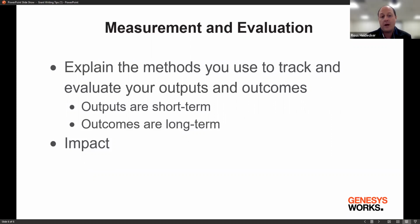your outputs and outcomes. So outputs are short-term, what you do on a given year-to-year. Outcomes are long-term impacts. I'll give just examples of what we do. We use Salesforce. And so our outputs every year, our program staff tracks everything from how many students applied, how many students actually started training, how many students made it through training, how many students got an internship, how many scholarship dollars did they get, who went to college, where did they go, all of those things.